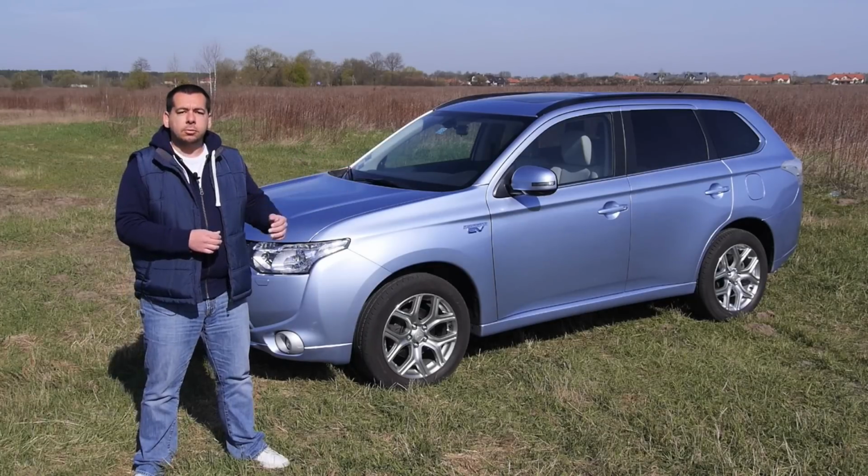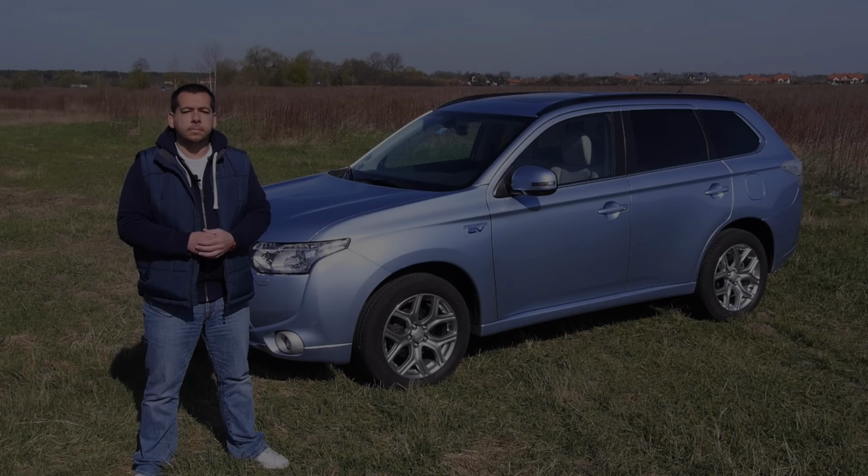A few years ago, the hybrid car market was dominated by Toyota Prius. Now we have EVs and plug-in hybrids to choose from. If you're concerned a hybrid is not economical enough and an EV range is not sufficient, then a plug-in hybrid may be the eco and tax-friendly solution you're looking for, like the Mitsubishi Outlander PHEV.